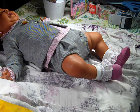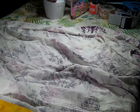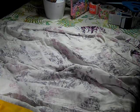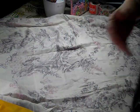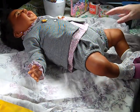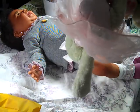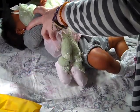And now, before I roll her up in her blankie, I get a last snuggly buggly. Oh, you're so... Okay. There we go. Now her lovey, she gets a frog, a ballerina froggy. She's very long. Isn't she fun? There's your lovey.